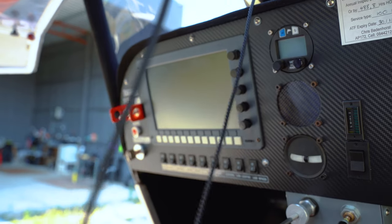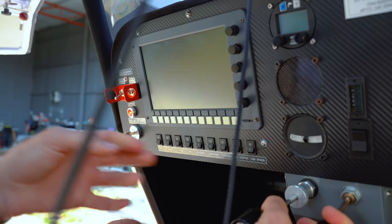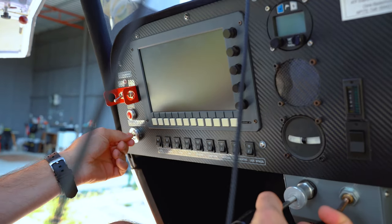Fuel is on, fuel is on, fuel is on. Master on, one mag on. We're going to pull back for idle. Pull a little choke. We're going to say clear prop.